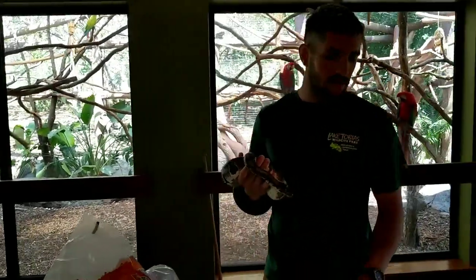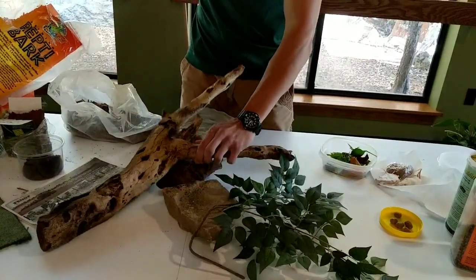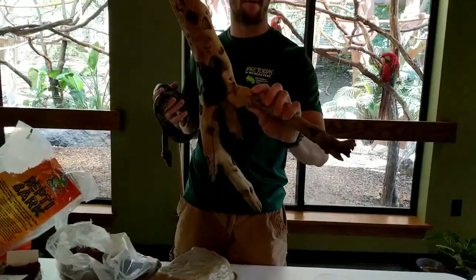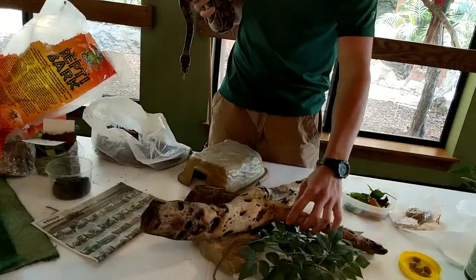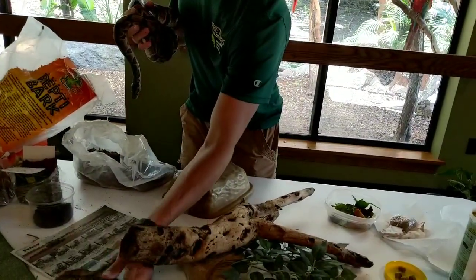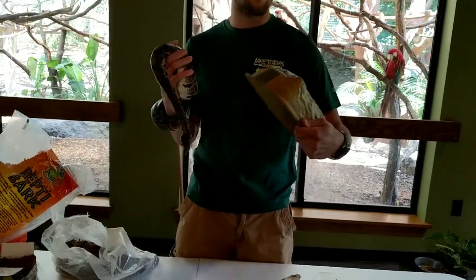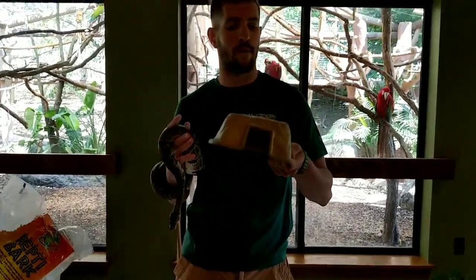And over here, we just have some small examples of different decor. You can have leaves, rocks, different sticks and bark, things for them to climb on, little hides, depending on how big your animal is. You could put this down so they have a hide. This is actually Zula's snake hut, so it's just something where she could get in and get away. So hides come in all different shapes and sizes. You can make your own.